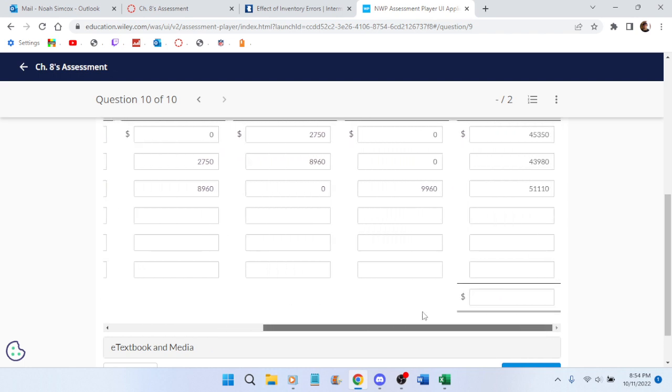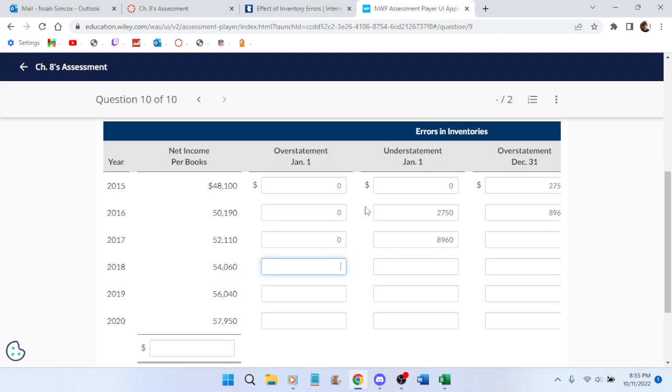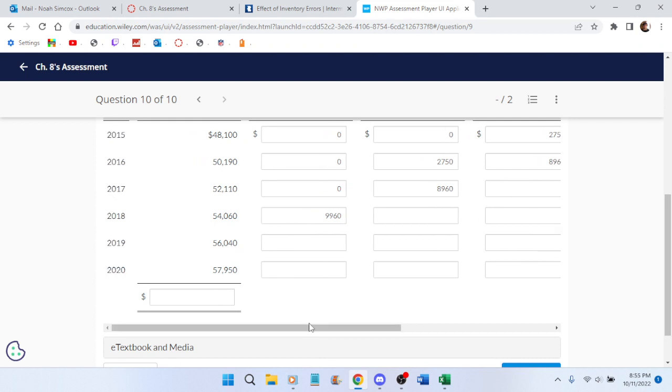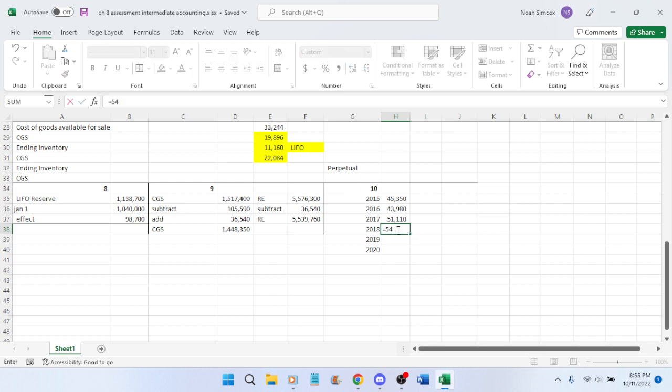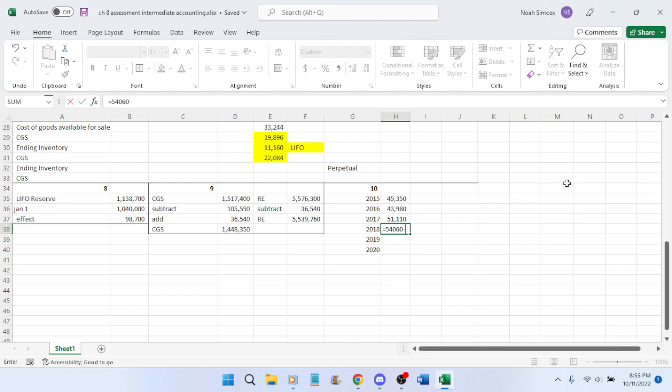Okay. So now that was understated 9960, so now it's overstated 9960. You do the opposite the next year, because that's what it said in the 2018, no error, so you don't add any other error. So overstate 9960. Okay, so what was the amount? 54060. And then since it was overstated, you subtract 9960. So therefore, you have 44,100.